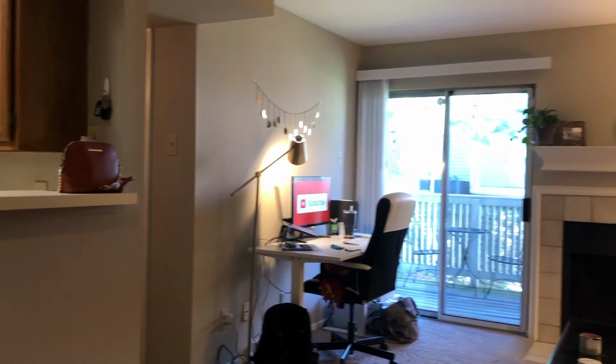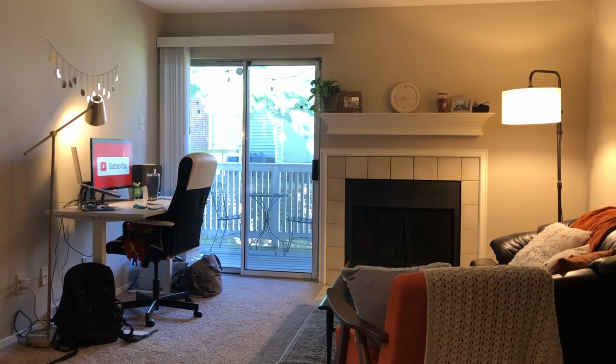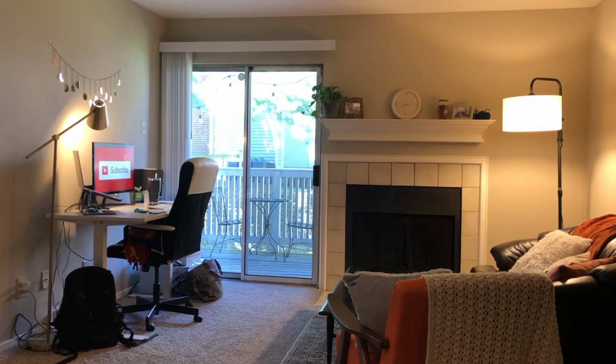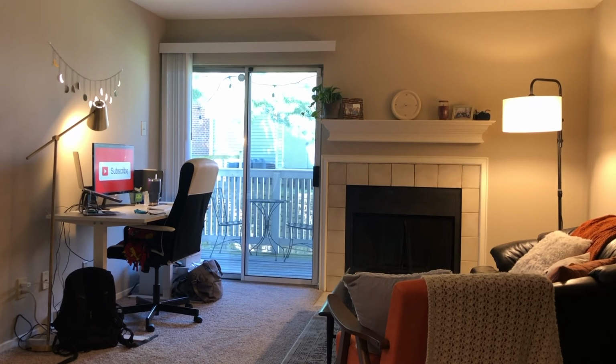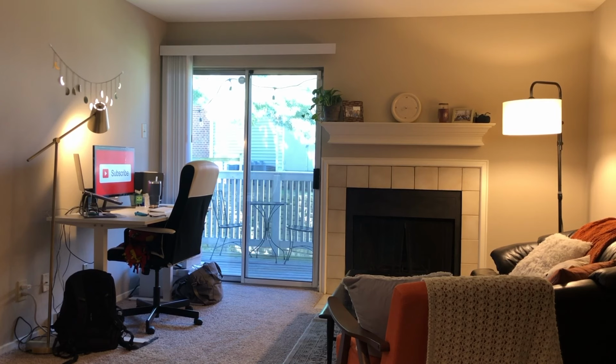If we turn from the kitchen, you get the full view of my living room area. So honestly, this living room area is pretty dark, and that's one of the things that I didn't really like as much about this apartment. It was kind of a trade-off because I chose a balcony that was facing a more shaded area because it is a little bit more secluded, and so I have more privacy whenever I'm out on the balcony or when I'm sitting at my desk and the blinds are open like they are right now. So that's just kind of something that I chose personally.